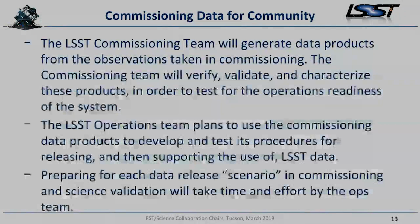So that's what I just said on the first bullet there. The commissioning team will fully verify and validate any data products that they choose to make available to the operations team for serving to the community. So it's kind of up to the commissioning team not only to take and process the data, but to decide which data will be made available.